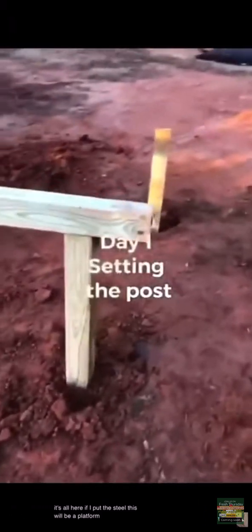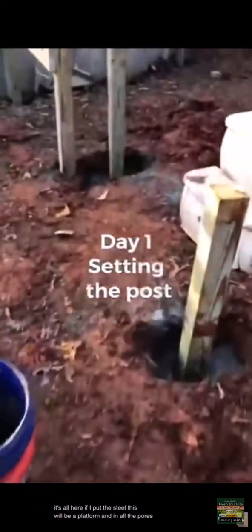You see? It's a pool, you see? And this all here is where I put the stake. This is going to be a platform. So I'm just planting all the posts. You see? Don't dig the hole, put cement in the post.